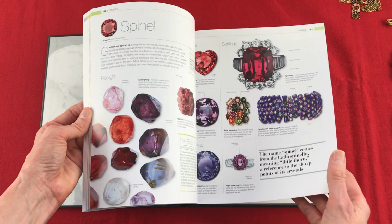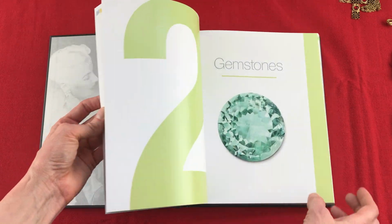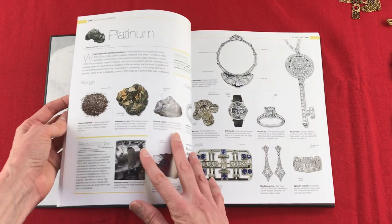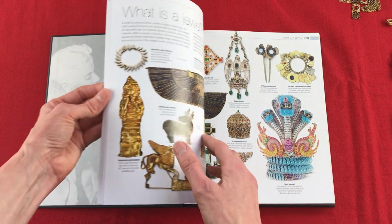So that kind of gives you an idea, but just really beautiful examples of the different gemstones and where they're found, the properties and examples. But highly recommend it. It's just a stunning book. So I love this. Well worth the $20. Look at that. That is an amazing piece.